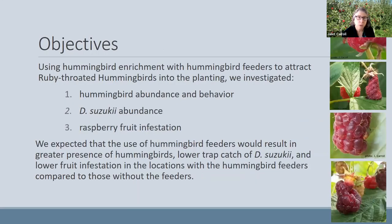So our objectives were to use hummingbird enrichment with hummingbird feeders to attract ruby-throated hummingbirds into the planting. Indeed, a Mississippi blackberry grower was already doing this, and berry growers in New York State had asked me about it before we even embarked on this research. So we investigated what the impact of the feeders would be on hummingbird abundance and behavior, on spotted wing Drosophila abundance, and on raspberry fruit infestation.